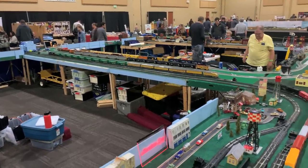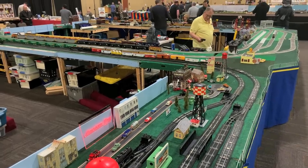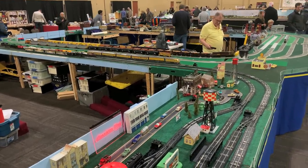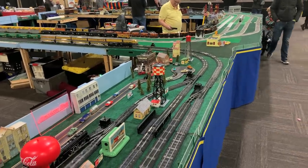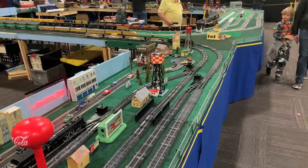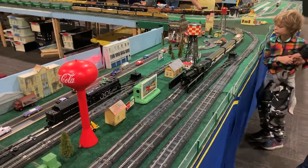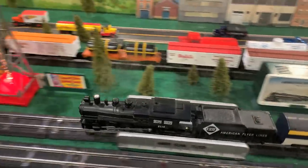Now, as we mentioned before, this great big huge setup over here is the Utah Toy Train Collectors Group. And half of this area is devoted to American Flyer, two-rail American Flyer, which we see right in front of us here, and the back part is three-rail Lionel. I'd be torn between the two, but I like Lionel. I like them both. Right.